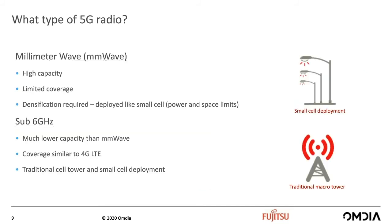Another area is what type of radio the service provider utilizes for their new 5G services. Well, there are two main types of radios that are used for 5G new radio services, millimeter wave and sub-6 gigahertz. Millimeter wave are very high frequency radios operating in the 24 gigahertz band and above, and their high frequency range offers very high capacity, as high as 20 gigabits per second service.